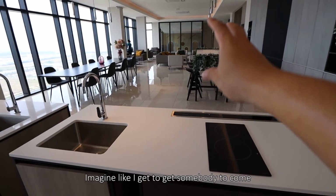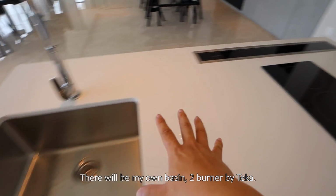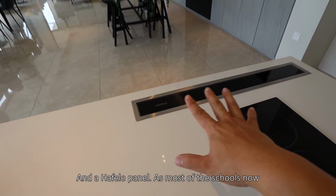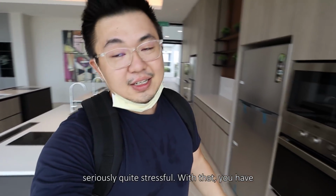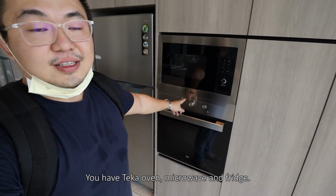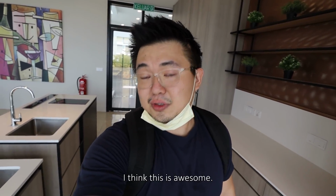Imagine I get somebody to come and teach us how to cook. There will be my own basin, a 2-burner by Tika, and a Vervia panel. Because now most of the schools are also not open or do e-learning, right? Then the kids are always at home, right? The parents are seriously quite stressed also lah, right? With that, you have Tika ovens and microwave. You have the fridge. I think this is awesome.